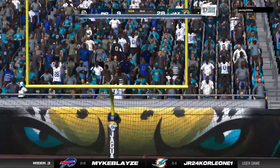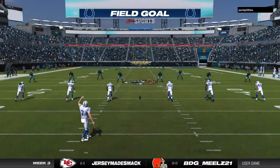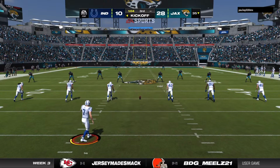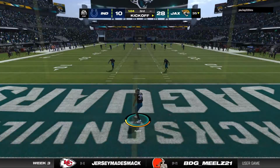And Gay knocks this one through, and the deficit drops now from 21 down to 18. So they got the turnover, started with great field position, but in the end, the defense was able to hold firm, and they only get 3 out of it.